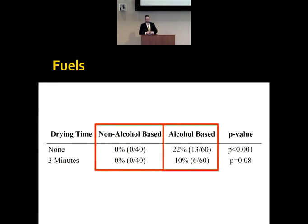What we were also a little bit more surprised to find is that in 1 in 4 cases, we could light a fire with no prep time using these alcohol-based preps, and we used several different ones. And even after waiting 3 minutes, even after listening to the manufacturer, tapping our foot in the corner as we frustratingly waited for that drying time to expire, we still lit a fire 1 in 10 times.